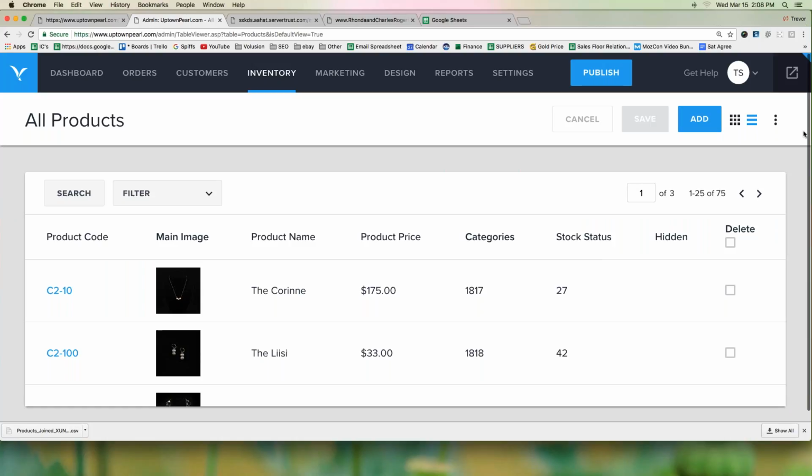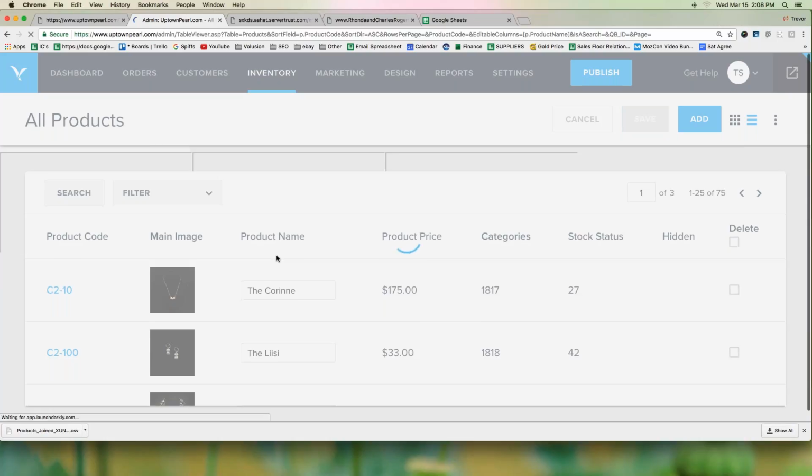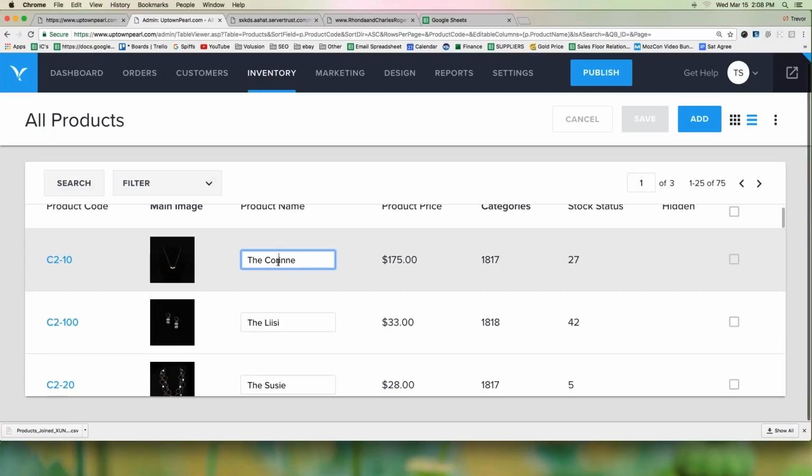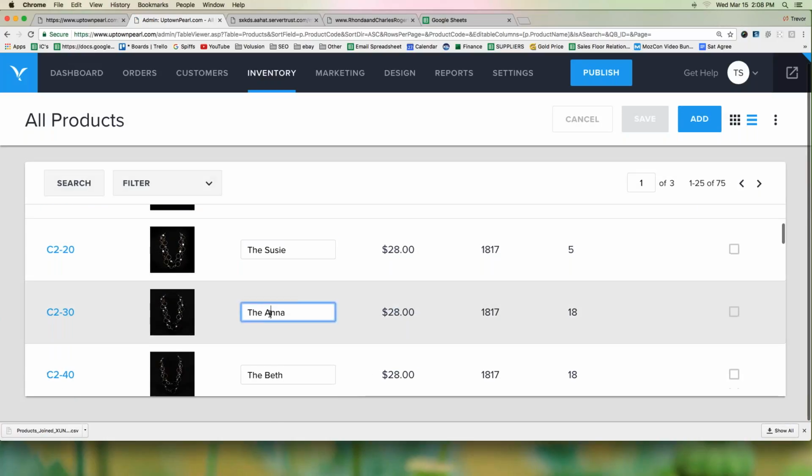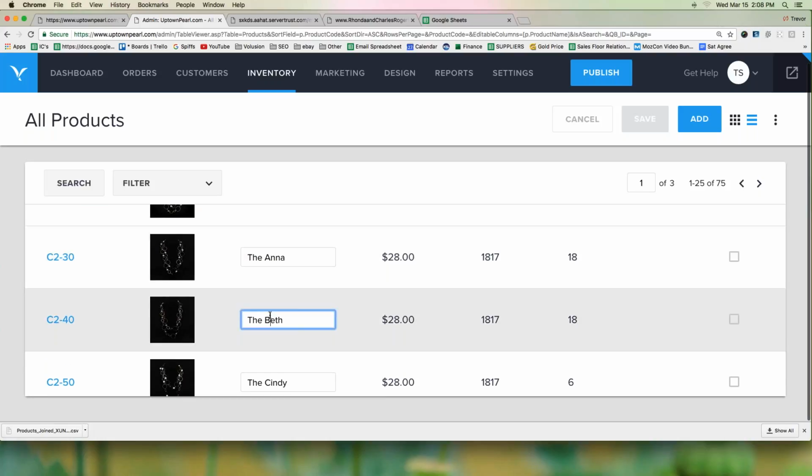At any time, if I wanted to edit this on a mass scale, I could come in here to product name. Okay, watch me roll my mouse over product name and hit edit. And then in this list view, I can actually physically edit the product names on all of these at once. So I'm not going in to edit each individual product, changing the name, saving, and then going over and finding another product, changing the name, save.